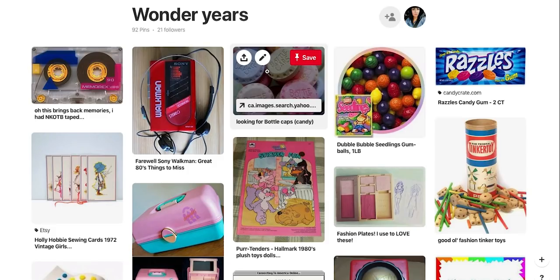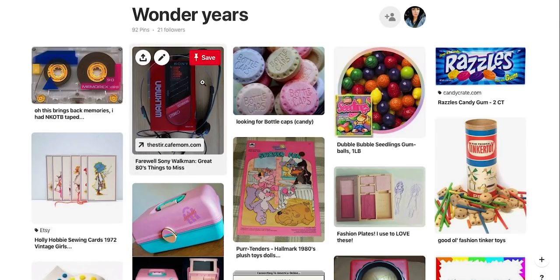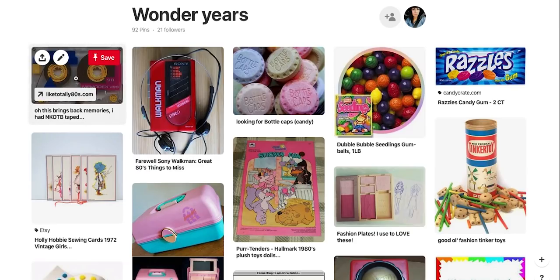Now, moving along, this Walkman is very indicative of something I would have carried around in the late 80s. It's got a radio, which was never very good of a radio as far as reception went, but what you really focused on was the tapes.